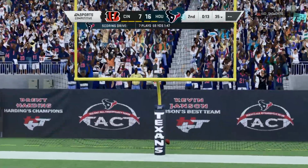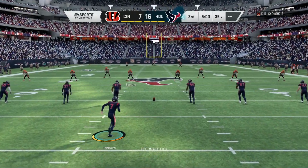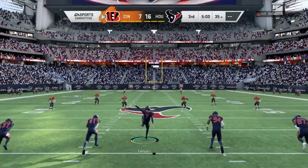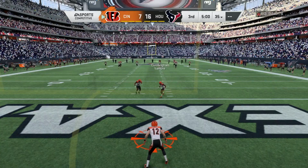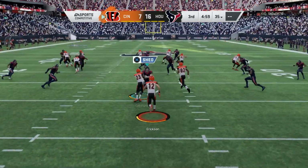Fairbairn good with the extra point. All right, Coach, thank you, and we welcome everyone back for quarter number 3. It's the Texans in front, and they're going to get the football first as we are back underway in the 3rd quarter. That's fielded in the end zone.